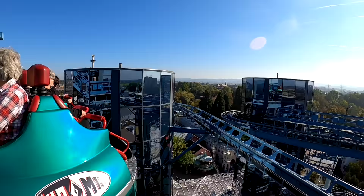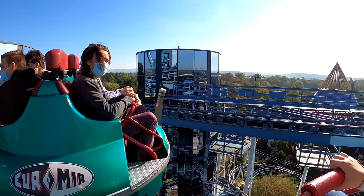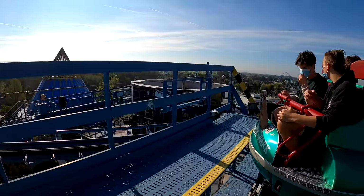A lot of rumours that it might be a dueling coaster as well. Could be interesting, but yeah, somewhere in this location. How do you even explain this ride to someone who's never been on it before? Literally, you go up a spinning spiral lift hill. It's German trance music, it's ridiculous, I love it. Great views. Just get some funny interactions with people up here.